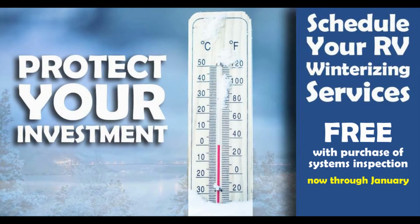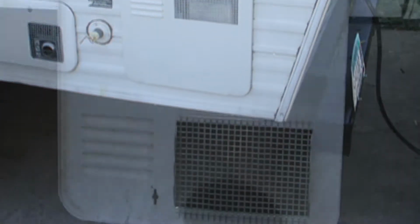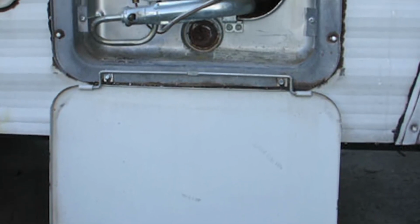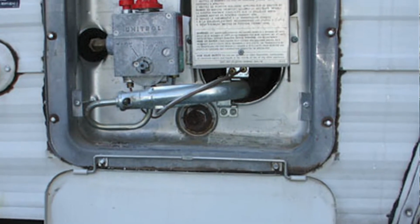Now, there's a couple of different ways to winterize your camper. One of the more popular ways, especially down here in the South, where we don't necessarily have the harshest winters, is just basically to drain and blow out the system of the RV. And really what this consists of is going around, pulling your low point drains to drain the lines out. You want to drain your fresh tank and all your holding tanks basically.